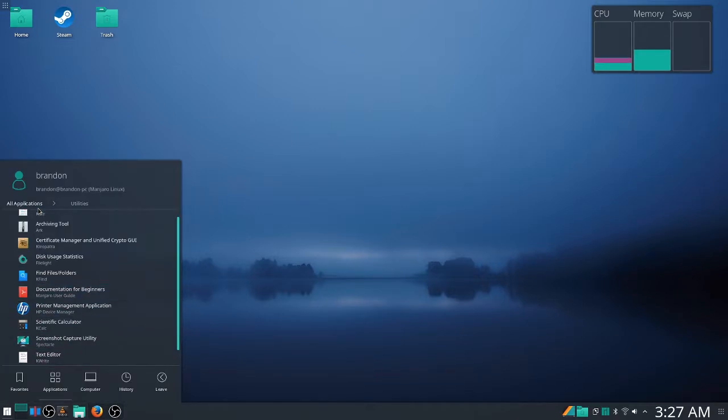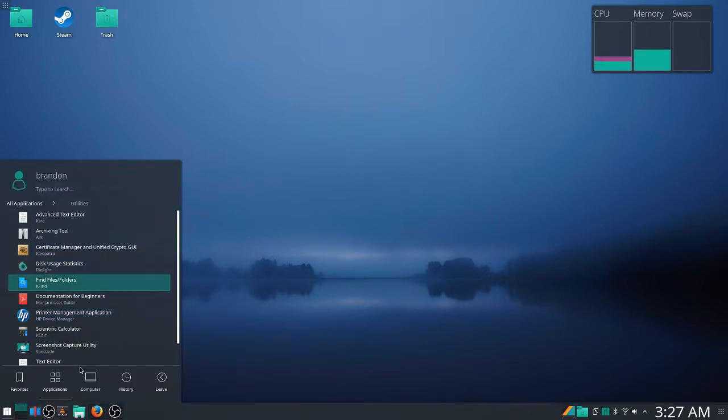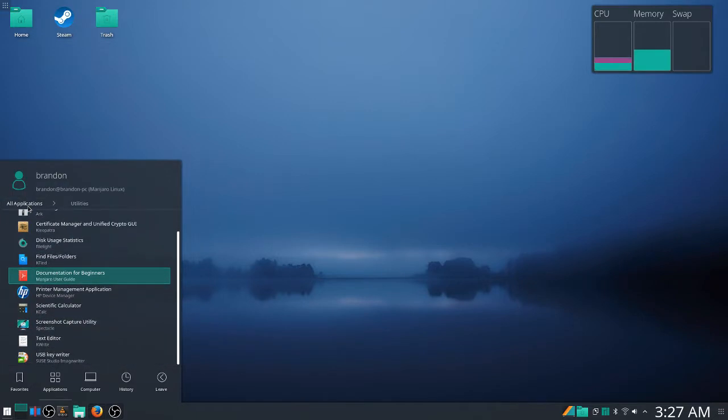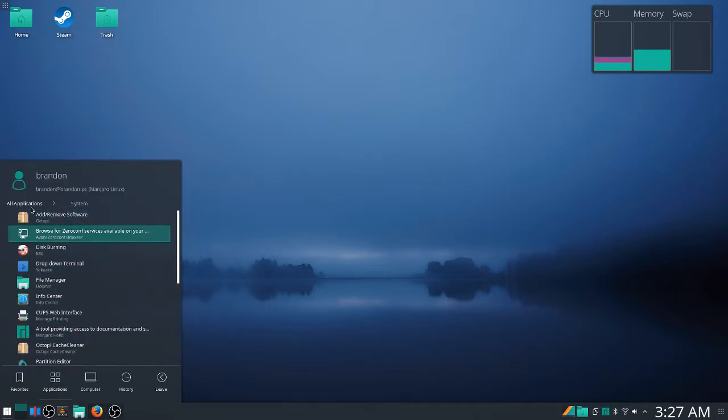So it does come pre-installed with a printer management program, which is nice. It comes pre-installed with a pretty good amount of stuff that you might need, like disk usage statistics. Let's see what else. I know it comes with a lot of things. Utilities. I just was here. Let's see here. System. How to remove applications.